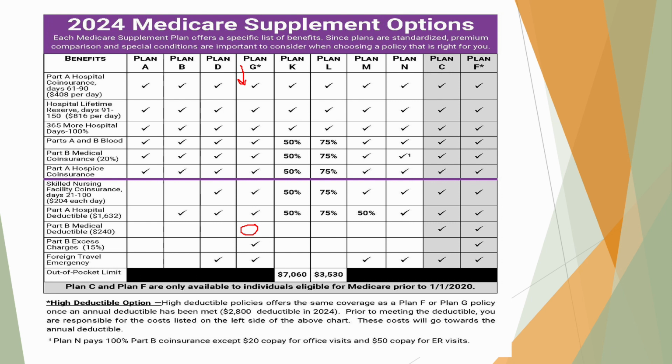So you remember that $1,632 inpatient Part A deductible that you pay? This plan pays that right here. There's a check mark right there. These plans cost about, if you're female, about $120 per month at the age of 65. For a male, it's probably closer to about $150 per month. They do go up each year about 3 to 5%. So as you age, the premiums will increase over time.